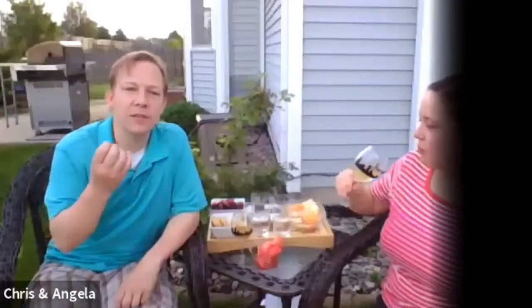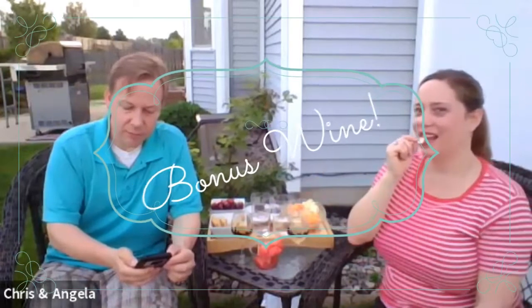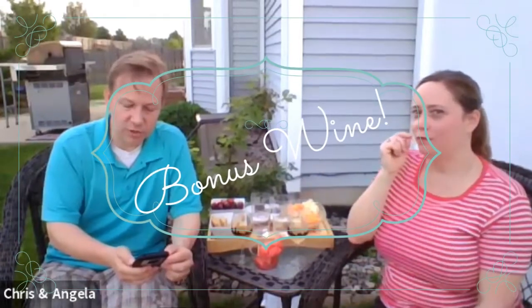The nose on this one is totally different from what we've smelled on our other rosés. The tastes are totally different. Looking it up real quick, because I didn't do any research on this one since it's a bonus wine: silky palate with perfume aromas gives way to lilac, guava, tangerine, passion fruit, and cut hay.